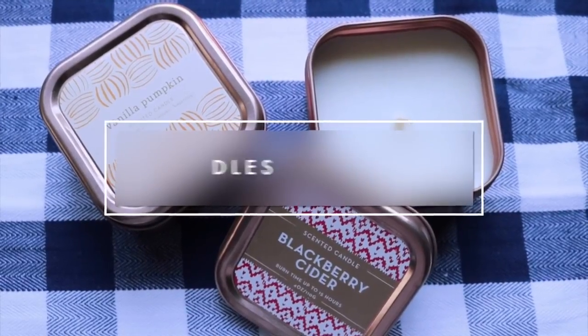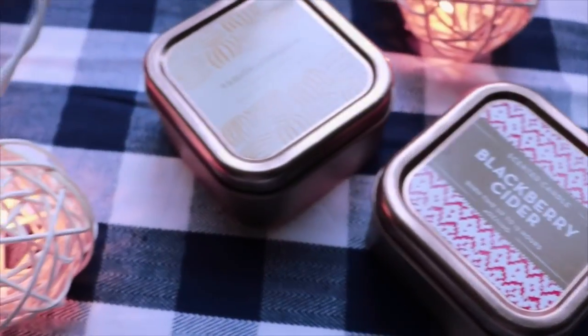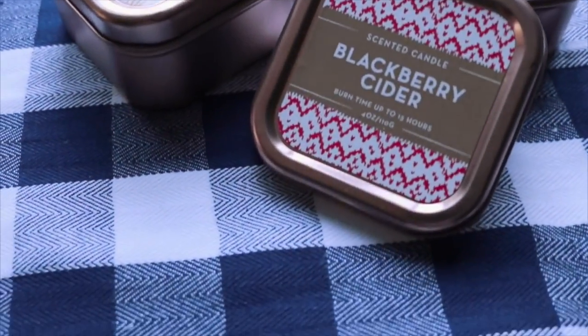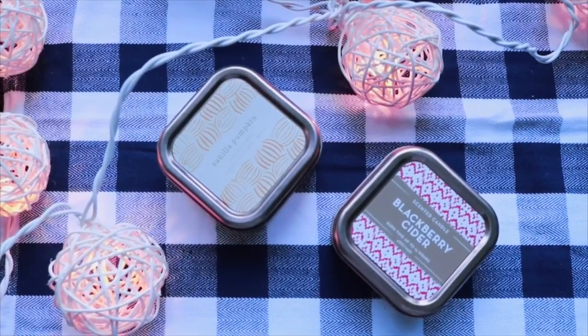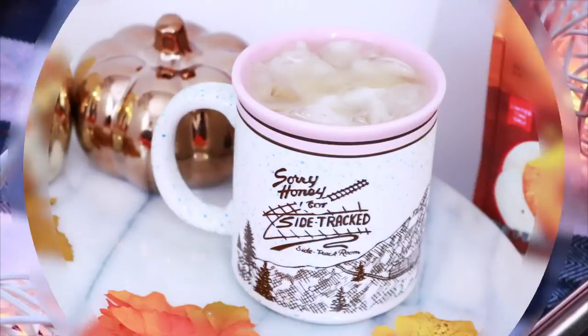And I'm going to talk to you a bit about candles, because who doesn't love candles? I feel like lighting candles is something I just don't do in the summer and I miss it so much. So I picked these ones up from Target. The blackberry cider one is my favorite, but vanilla pumpkin is pretty good too, and these are $3 each, so definitely go take a look.